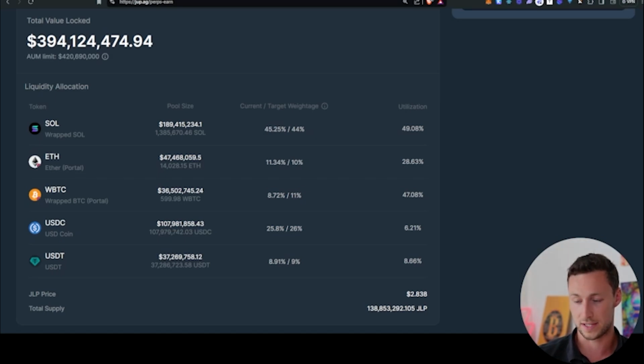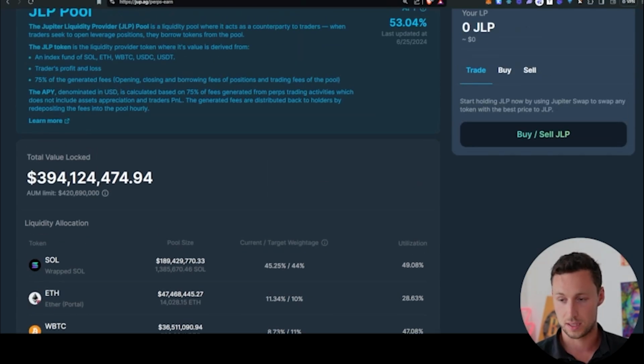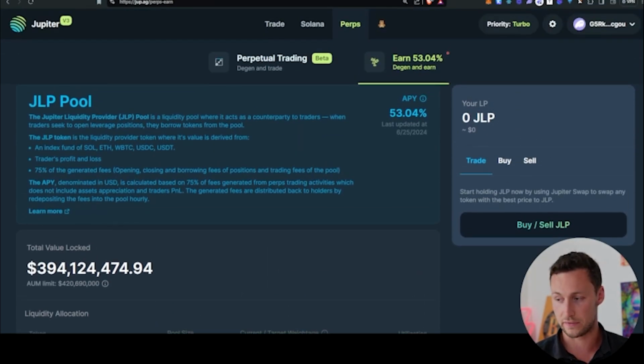And then you have the rest of it in what I would consider to be blue chip assets as far as crypto goes: Sol, ETH, and wrapped BTC. And you can earn 53% on that. So this is a great one. I treat this as a place that I take profits into. Just note that you are acting as a counterparty to traders.